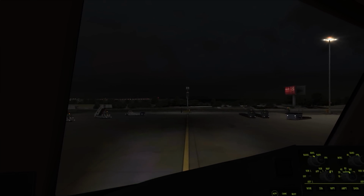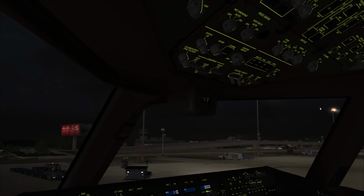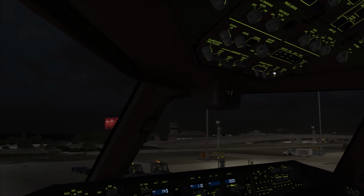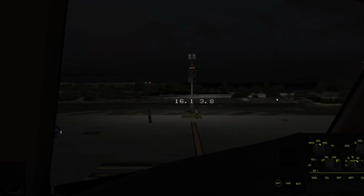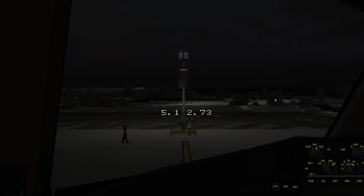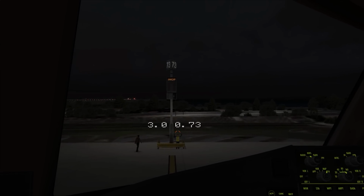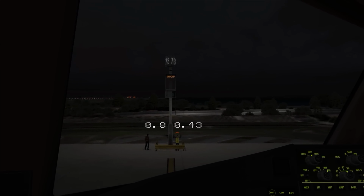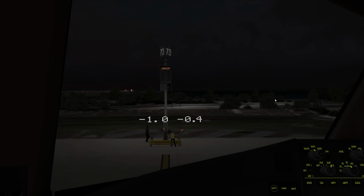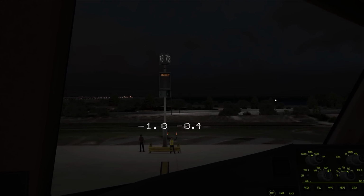Lineup's pretty good. Actually, the lineup's dead on. Very nice. Alright. Slow this down. We'll turn off our taxi light so we don't blind this guy. And try to get us as close in as possible. Alright. That's gonna have to do. Not bad. Not bad. Alright, so we're going to go ahead and put on our parking brake now.